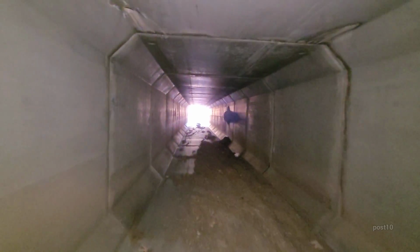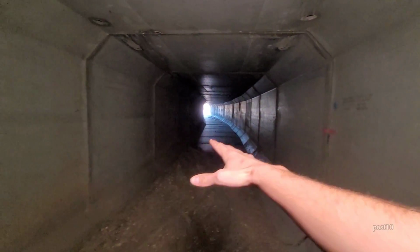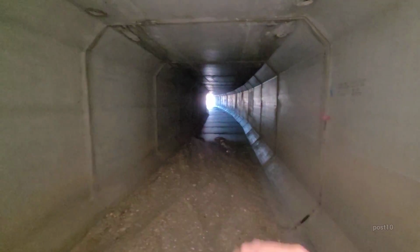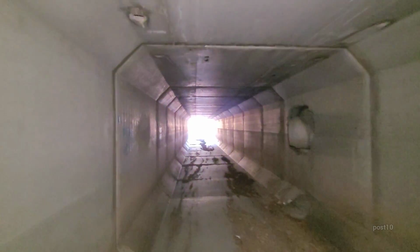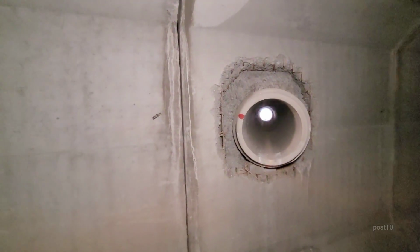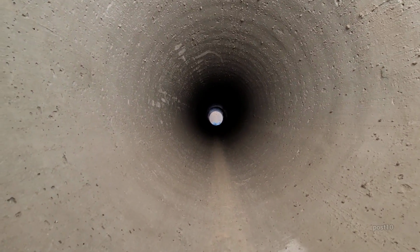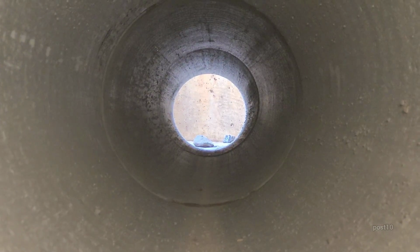A lot of sediment in here. That's always going to happen in culverts like this. Around the corner, there's no current here, so that's why all this stuff collects. Here you got some incoming pipes from storm drains. Wow, that's cool. You can see right in there, right to the end. Maybe we'll go look in that catch basin later. This is gonna be awesome.